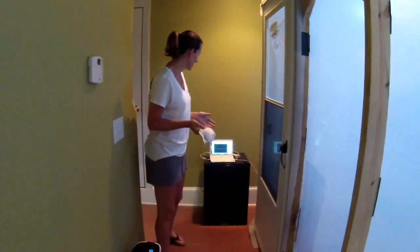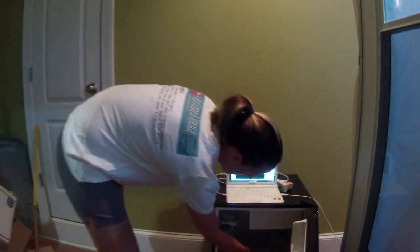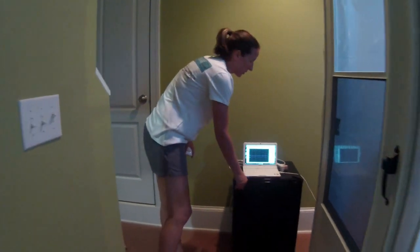So behind me, you will see I've got a little refrigerator, and this is where it all begins. This all begins with, as you see, a variety of petri dishes. This is agar where I grow the cultures.